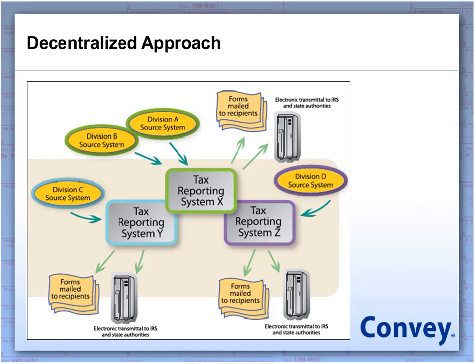So in this case, an organization has 3 different tax reporting systems, X, Y, and Z, and they have 4 different divisions. If you look, starting on the left, division C has a source system, which is sending information to information reporting system Y, and they're creating forms and doing filings.